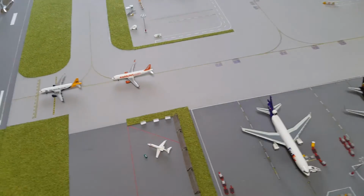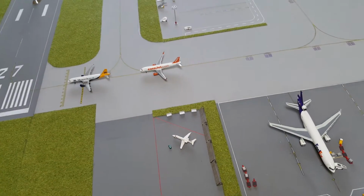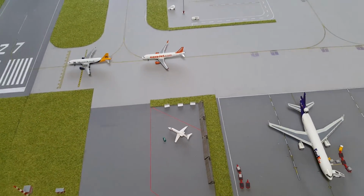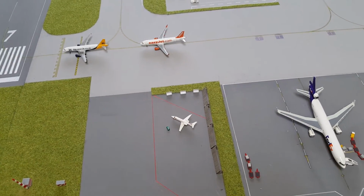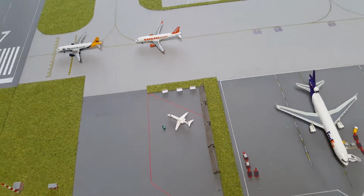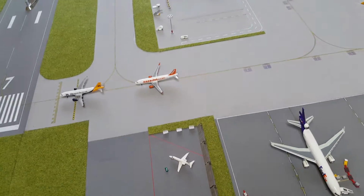So that's the update. You will be seeing photos again. I don't photograph every model, just the highlights. Posting on Instagram. We'll be posting more photos on the forums and Facebook and stuff like that.